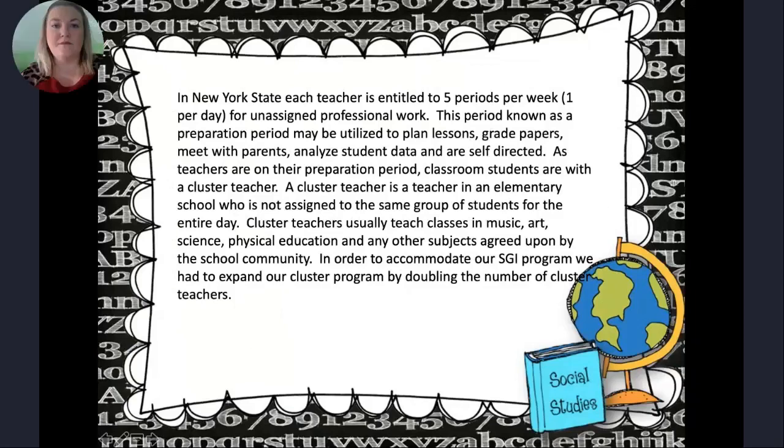The period is known as a preparation period, and it can be utilized for planning lessons, grading papers, meeting with parents, analyzing student data from assessments, or can be self-directed. As teachers are on their preparation period, classroom students are with a cluster teacher. Now, a cluster teacher for us in New York is a teacher in an elementary school who is not assigned to the same group of students for the entire day.